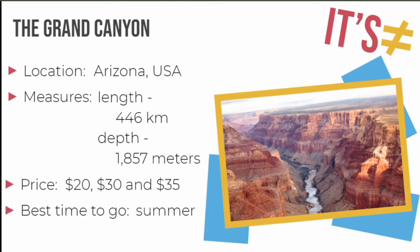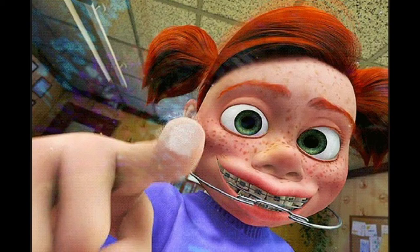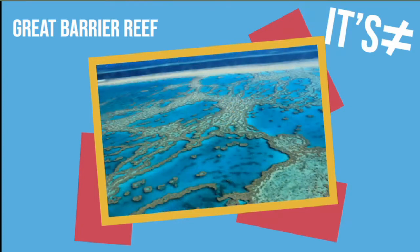The next one I like very, very much, and mostly because of what I discovered about it. Great Barrier Reef. Look at these beautiful fishes. The Great Barrier Reef has the world's largest collection of coral reefs. It has like 400 types of coral, 1,500 species of fishes, and like 4,000 types of mollusks. So basically, there are a lot of different species living there, right?